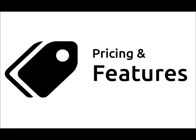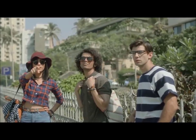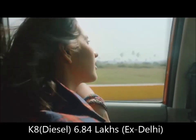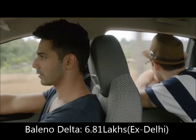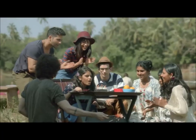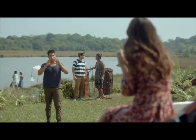Pricing and features. Mahindra KUV's topmost variant, the K8 Diesel, retails for 6.84 lakhs ex-showroom Delhi. For just 3,000 rupees less, buyers are enticed by the option of buying the Baleno Diesel's Delta variant costing 6.81 lakhs ex-showroom Delhi. Both cars have almost similar feature content with a couple of unique features in both cars. But the point to be noted here is that even the top-end KUV has only as much features as the lower mid variant of the Baleno.